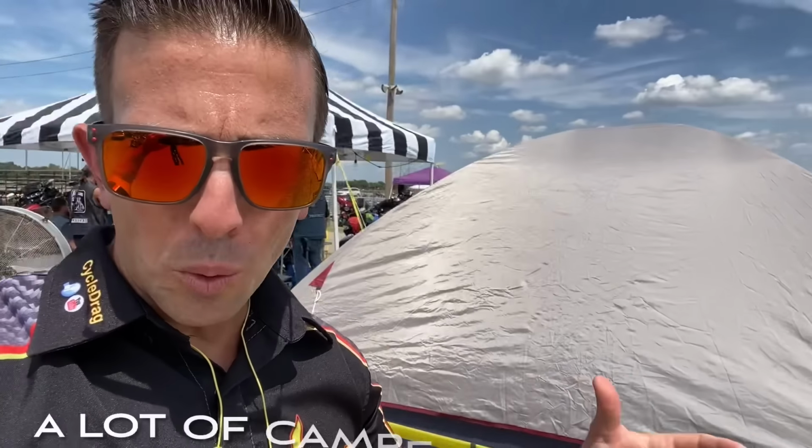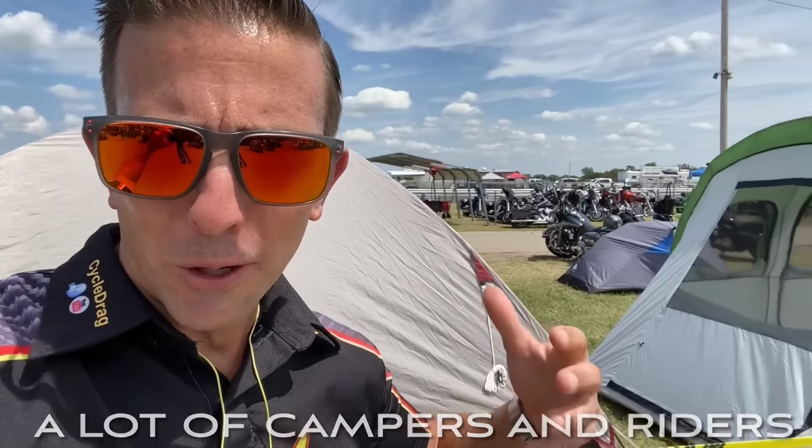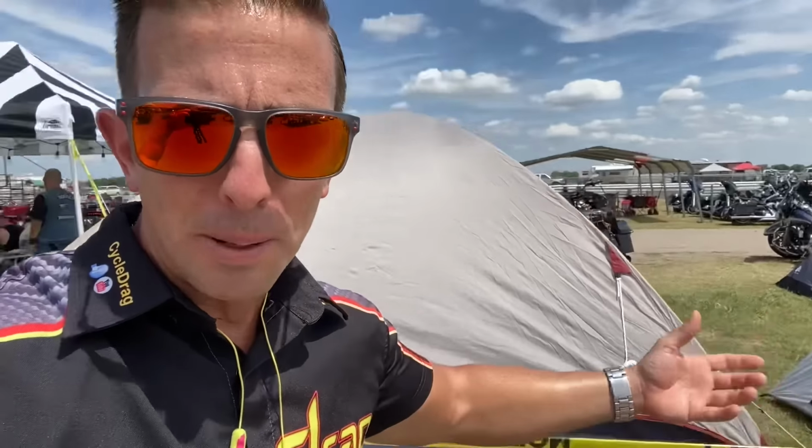Great turnout too. This one kind of has a rally, camping, dirt bike, hill climb feel. A lot of people tenting out in this green space. A lot of people here for the weekend. This is awesome. What a show. Let's see it.